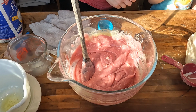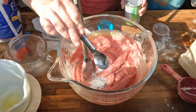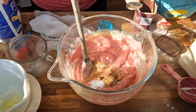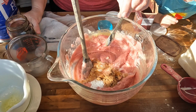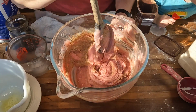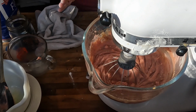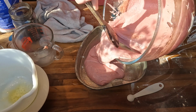The last few ingredients, we're gonna add a teaspoon each of baking soda, salt, cocoa powder, vinegar, and vanilla. I'm going to give that another stir, and then I'm going to put this on the KitchenAid just to make sure that it gets it nice and blended. I'm going to fill these 2 pans about halfway.